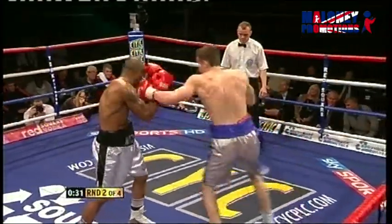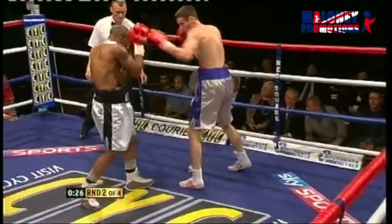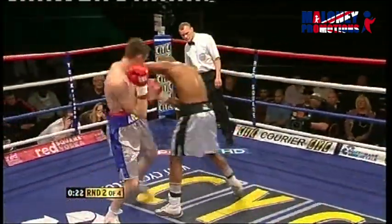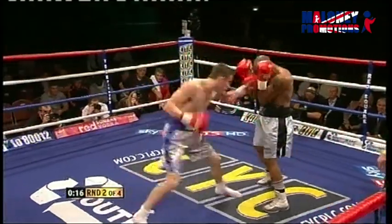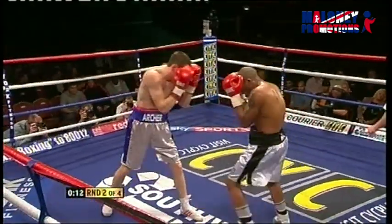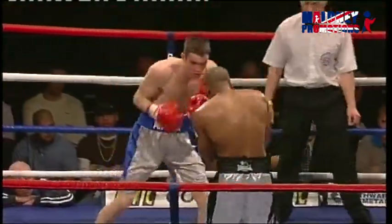Good right uppercut there from McClumha, but not enough of it. Just the single shots there. He needs to put those combinations together. Looking to finish strongly. And as you say, puts 2 or 3 together and then backs off and keeps a distance.